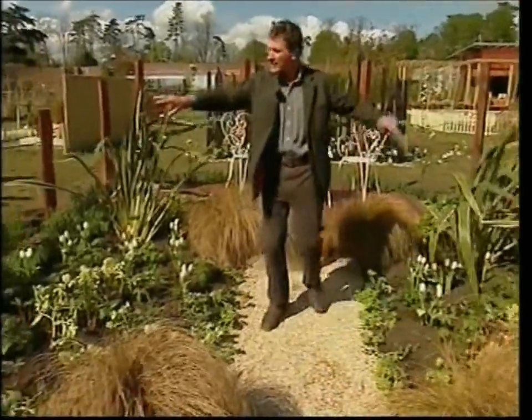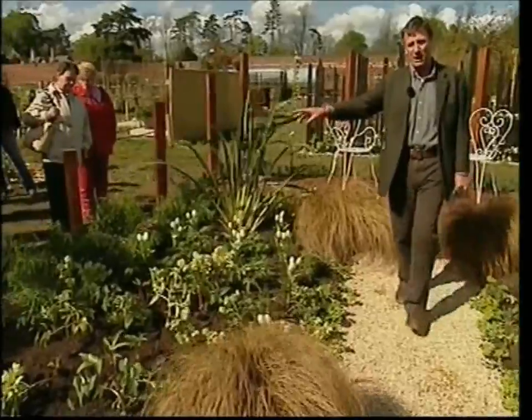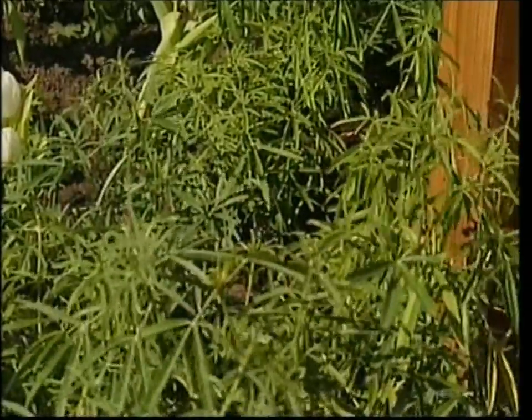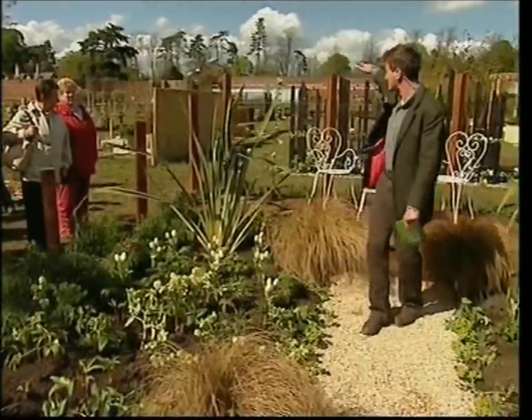We've got a choisia there that's forming a hedge, not my favourite plant, but it's okay, and it'll make a very good seaside hedge, that actually. And I like the posts that climb up and go back up into this bit.